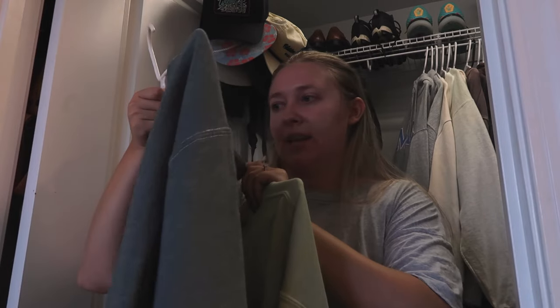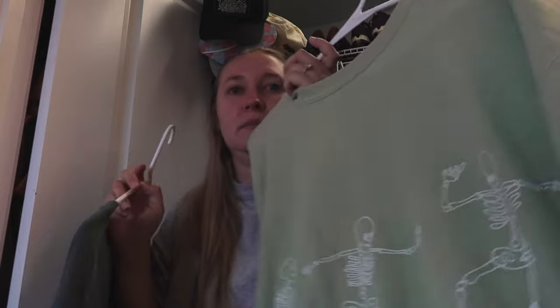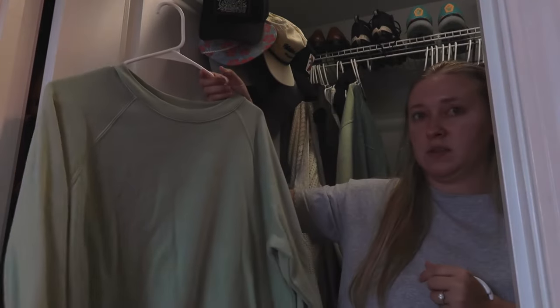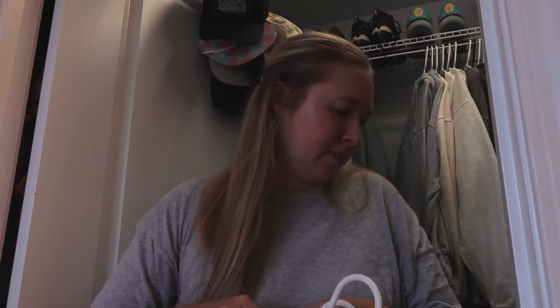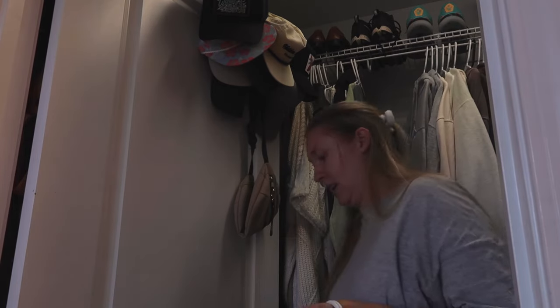Oh, this is from AS Revival, which is an Altered State athletic brand. And this is Urban Outfitters. This is an H&M sweatshirt. This one is going to be a maybe. I'm going to think about it because I feel like I don't wear this one nearly as much as the other ones that I have.